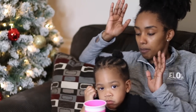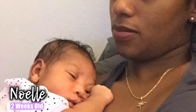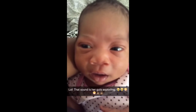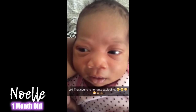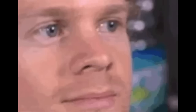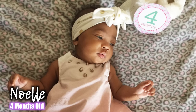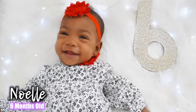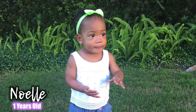So with that being said, when Noelle was born, she came out with hair. It wasn't an abundance of hair. It wasn't like, oh my gosh, she has so much hair, but she had hair on her head. But her hair has always been very thin from day one. Her hair started to fall out around 3 months, I believe, and by the time she was a year, she was pretty much bald.